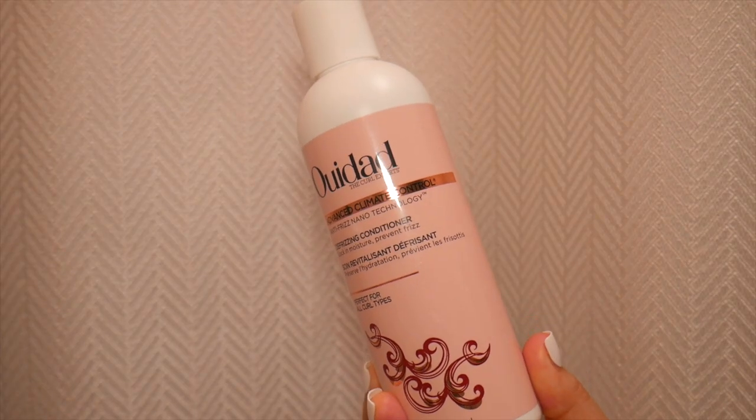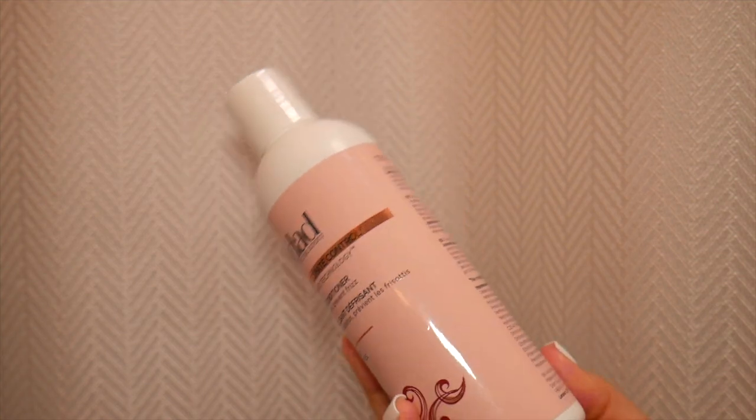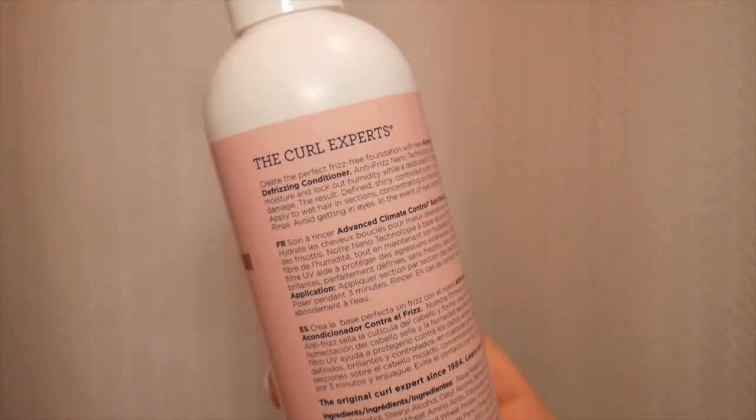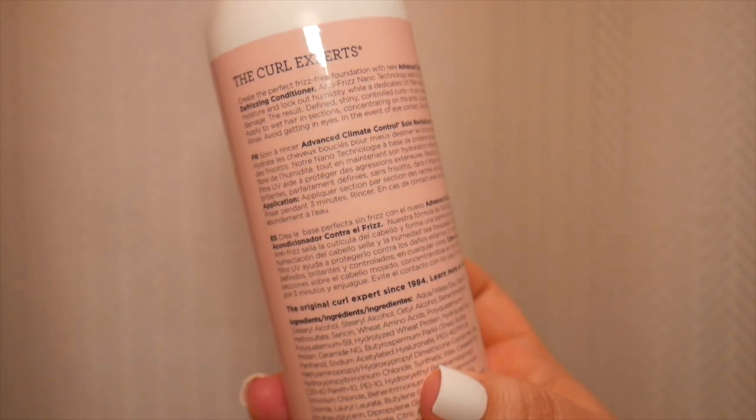Okay, this is a new pickup actually. This is my Ouidad Defrizzing Conditioner. This is from the Advanced Climate Control line that they have. First of all, the pink on here is adorable. I love that color pink. It really does its job. Ouidad always does its job.